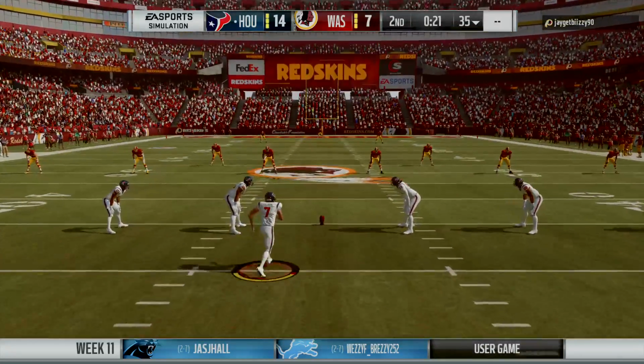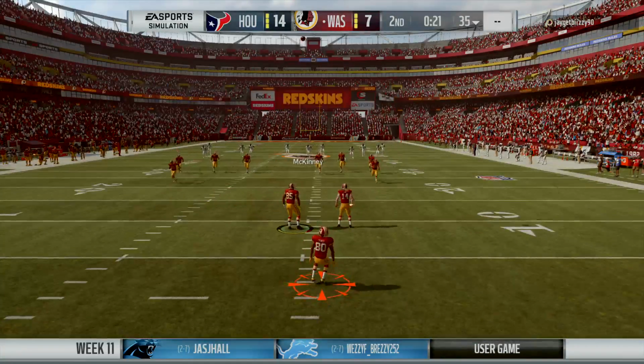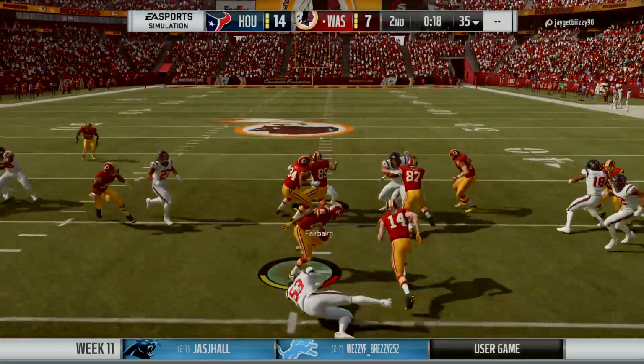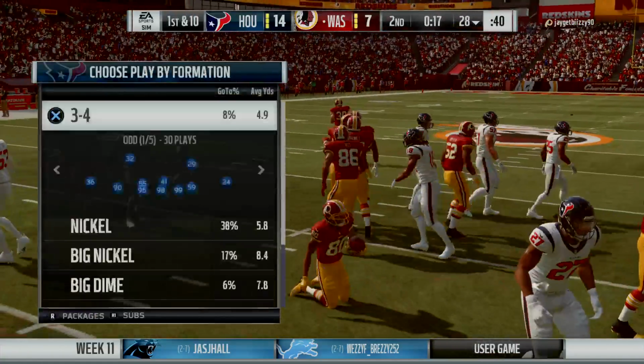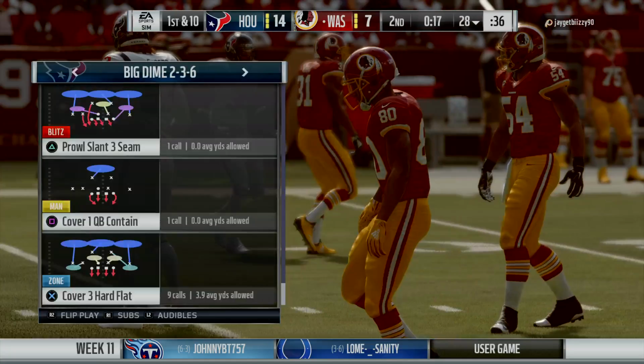Fairbairn now to kick this one away. On the return, here's a speedy Jamison Crowder. Broken tackle. And he'll take it past the 25 and up to the 28-yard line. A look at Washington as they come onto the field.